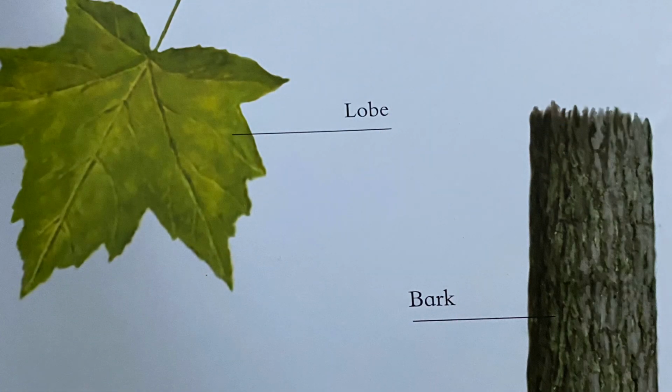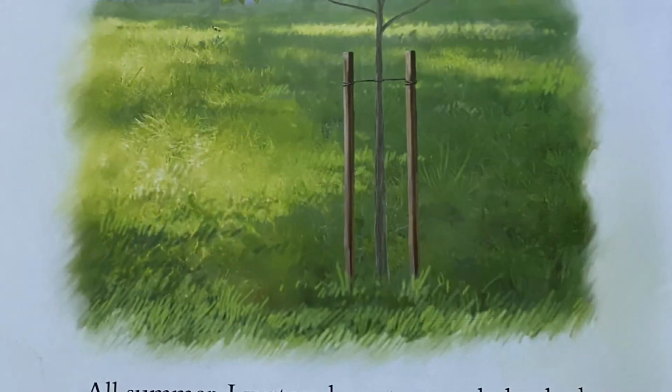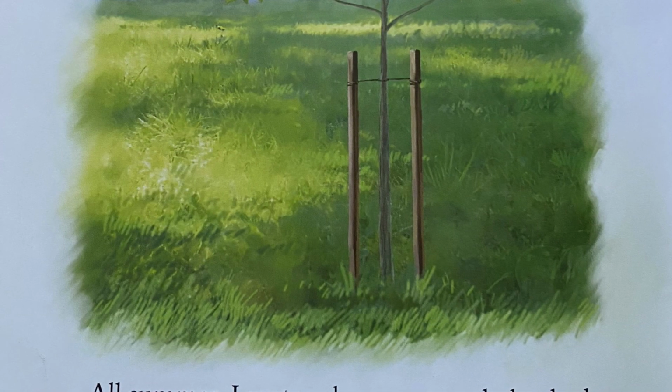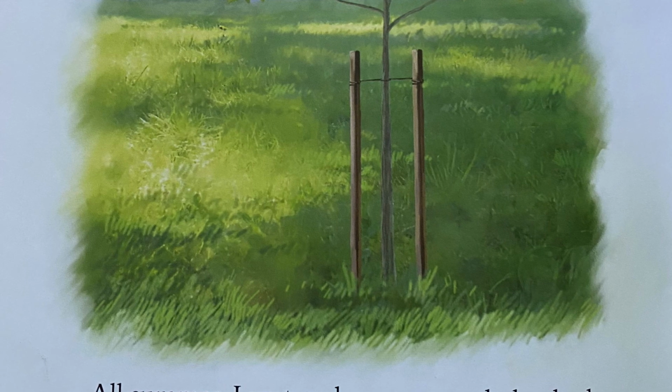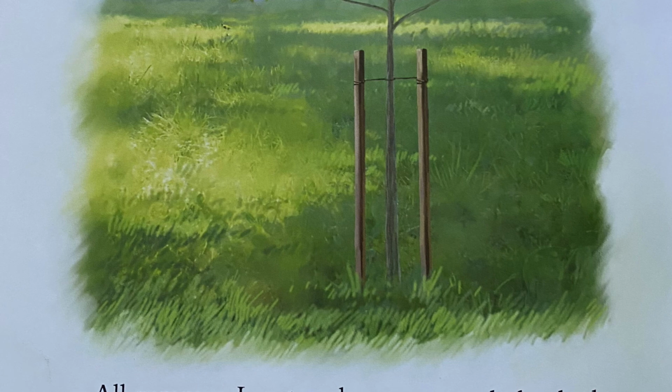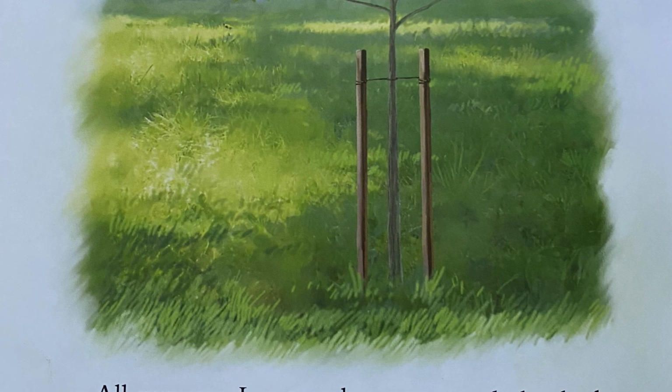This is a leaf from my red maple tree. It has 3 lobes that have saw-toothed edges. The bark is dark gray and rough with little ridges. All summer I watered my tree and checked it for insects. It just kept growing. The arborist said that my tree could grow 60 feet high. That's taller than my house.